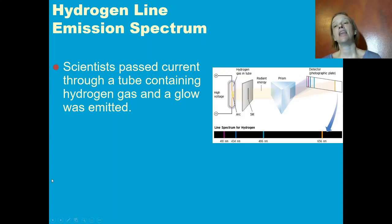So the next thing that scientists observed, remember we've got Einstein and Planck giving us this idea that light can be both a wave and a particle. The next thing that scientists observed was the hydrogen line emission spectrum. So scientists passed a current through a tube containing hydrogen gas and a glow was emitted. And they passed this glow through a prism. And if you pass sunlight through a prism, you get the full rainbow. You see all red, orange, yellow, green, blue, violet.